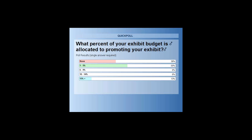I would also take your boss back to the slide on changing attendee behaviors, given that 76% pre-plan and 50% of the booths they stop at are predetermined before they get to the conference. I think it's important that everybody know that, okay?